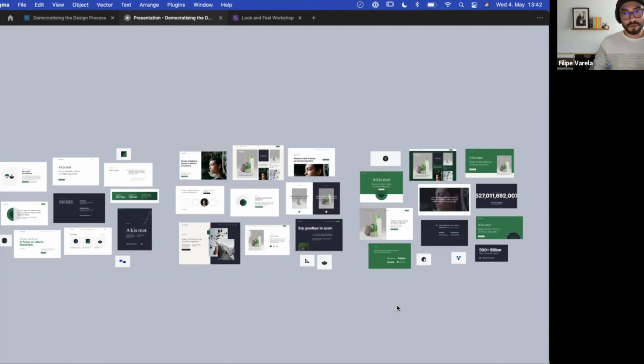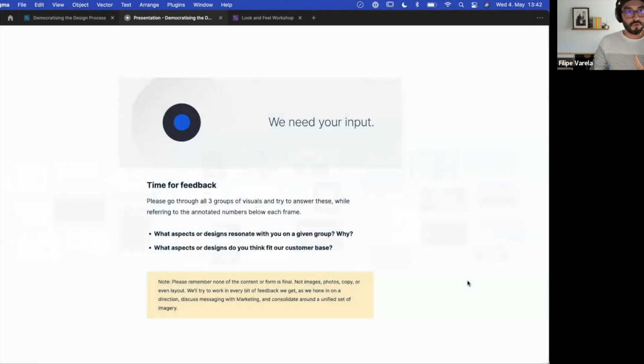And we asked people 2 questions. What aspect or design resonates with you in a given group and why? And what aspects or design do you think fit our customer base? That's all this phase was: presenting all those 3 images, no context whatsoever, and then asking them to give us their honest feedback on this work.